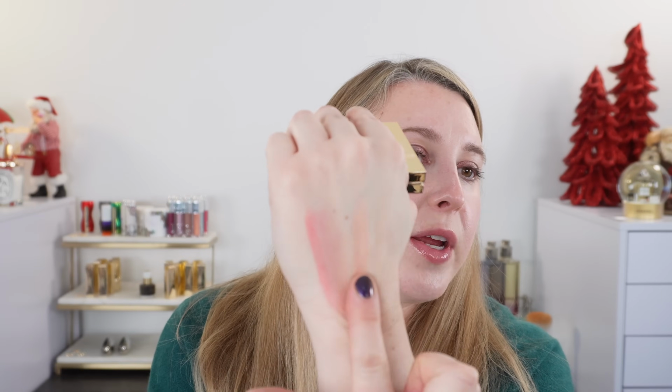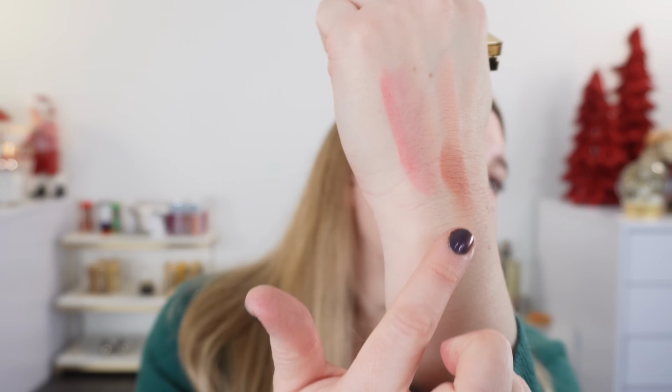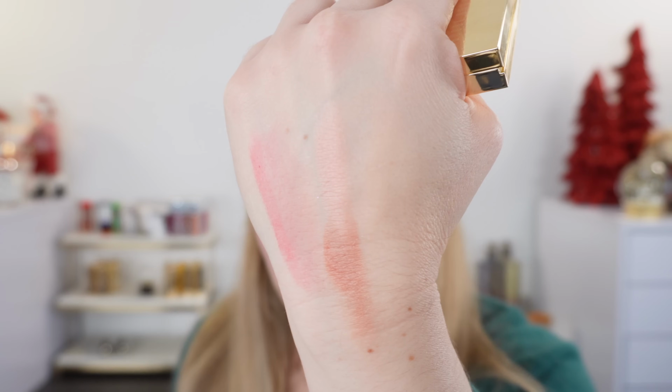Let me just go ahead and show that one to you as well. We'll put it right underneath the peach. But you can see it's not really bronze. It's more like a soft red with a touch of brown in it. But I think that's a really beautiful blush. I really like those. They're just light, easy to use, great go-to shades.